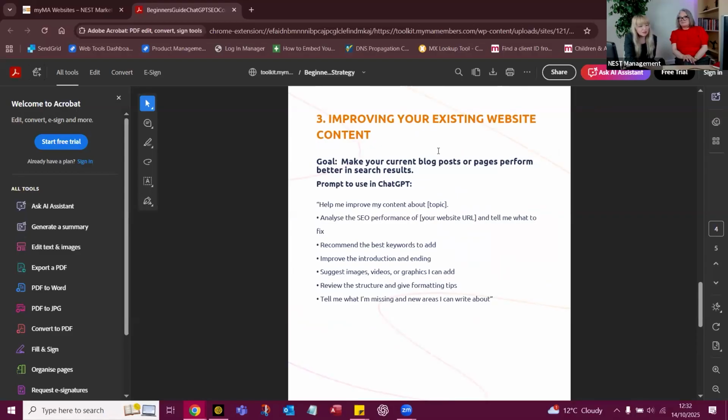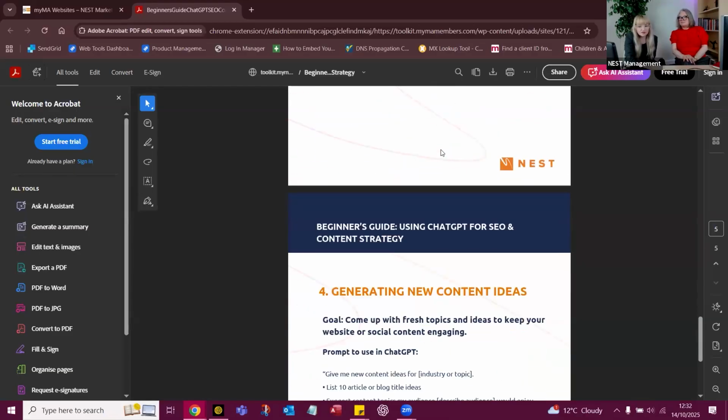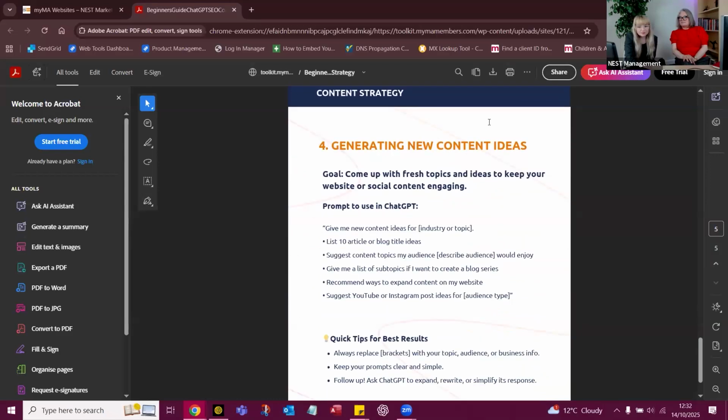Yes, it will take a little bit of time to go through. You don't have to do it all at the same time. You can do one page when you've got some time, and then follow the action plan again.